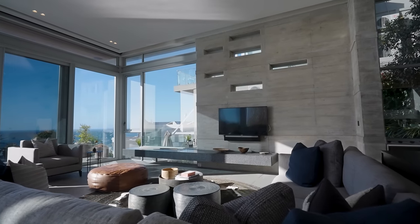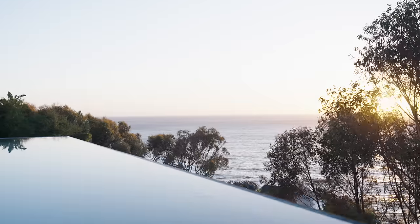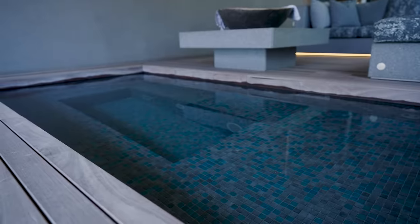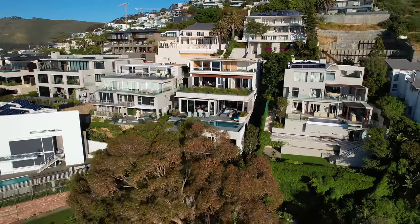It is a testament to the extraordinary. With its unparalleled design, beautiful ocean views, and an array of luxurious amenities, such as a home theater, home spa, gym, a full bar, and so much more. This exceptional residence sets a new benchmark for luxury living.